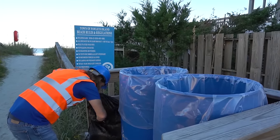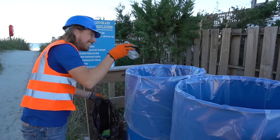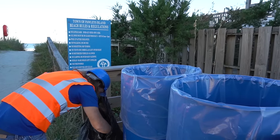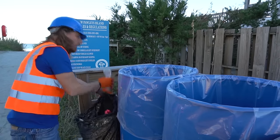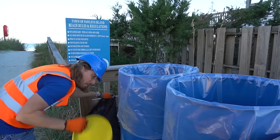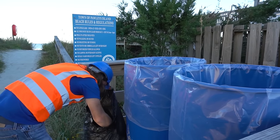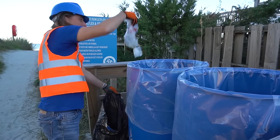So we got to put our plastic in there. All right, let's see what we got in here. Oh, plastic. Plastic. Yep. Saving that for later. No, I got some more plastic in here. Oh, yeah, that's the big bag. Yep. Plastic.